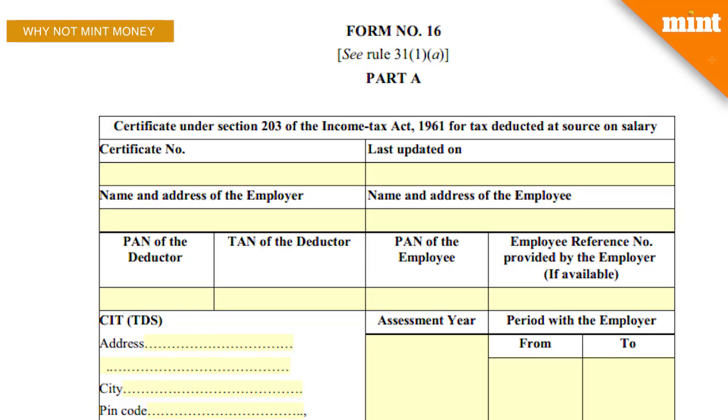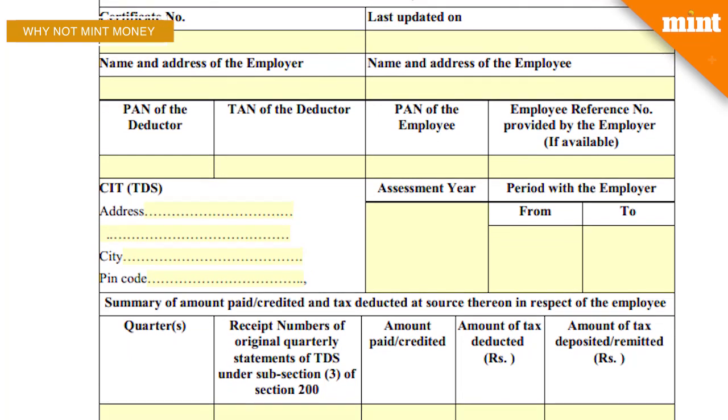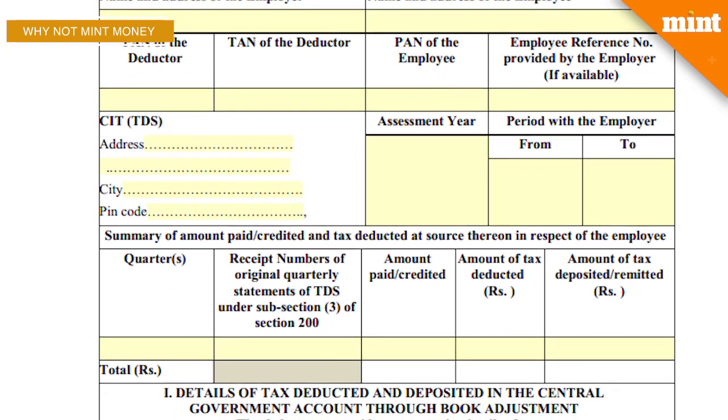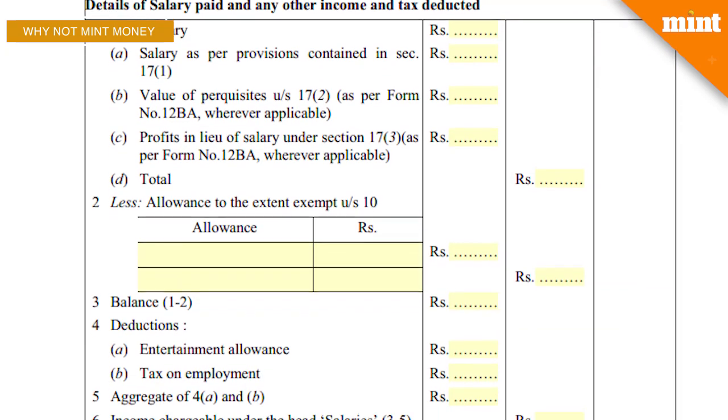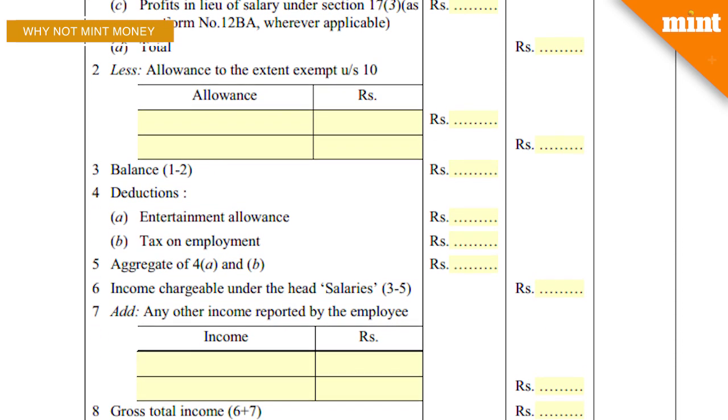Form 16 has two components, Part A and Part B. While Part A shows the summary of the tax deducted and deposited quarterly, Part B gives a detailed breakup of your salary and different exemptions and deductions claimed during the financial year.